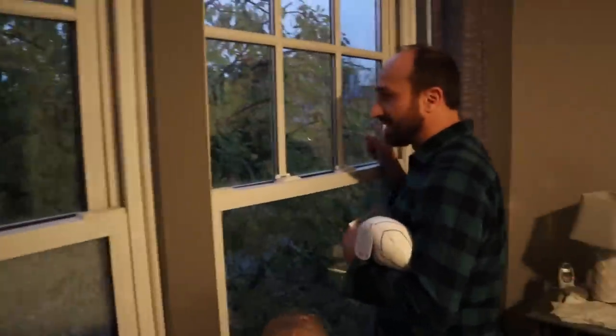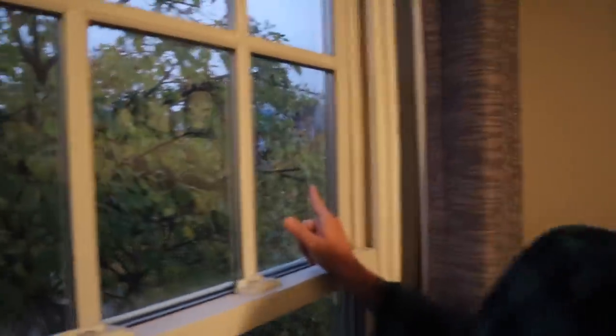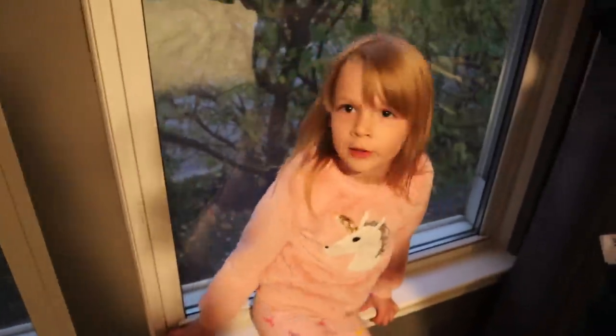Well, I see a nest up here. Should I go in the nest? No, that's where birds live. Or squirrels live. Squirrel lives in that nest. And there's birds. Another nest over there. Look, the birds live in that nest.